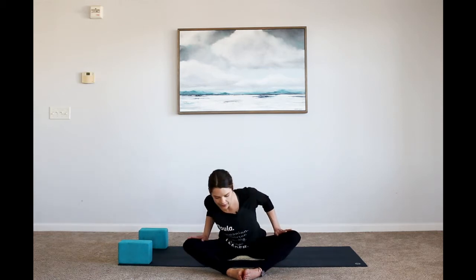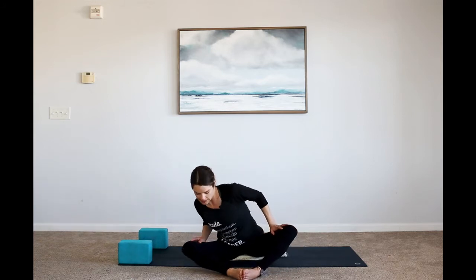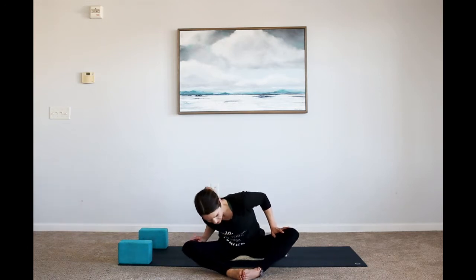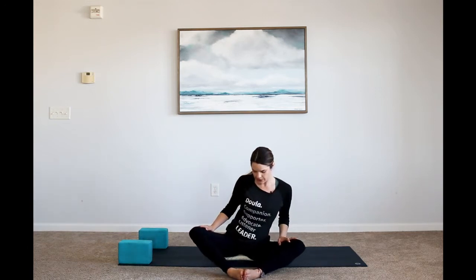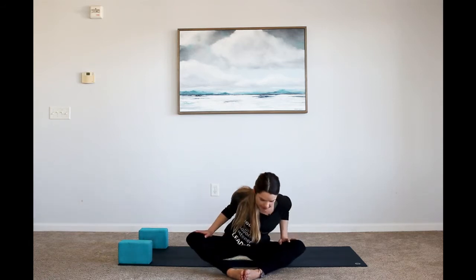And with your hands to your thighs, as though you were stirring a big pot with your torso, we'll take some nice, slow torso circles. Letting these movements really be just a tool for exploration. So we're checking in with the many different parts of the body and using the asanas, the shapes of the poses, to form an inquiry.